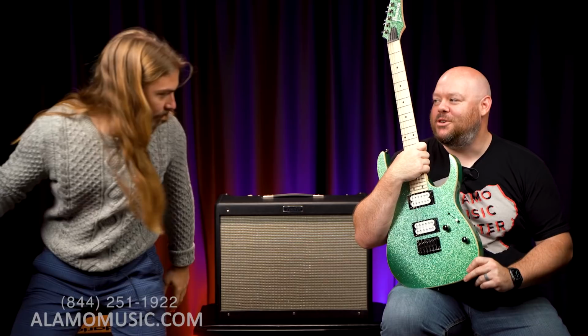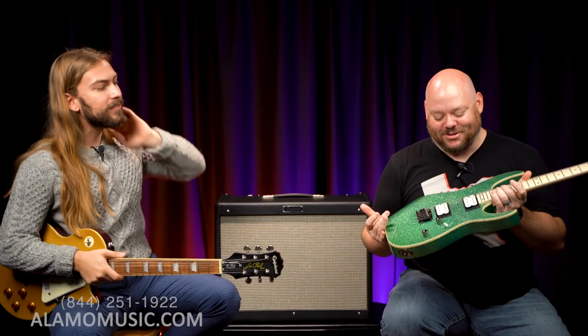All right, I'm going to get you another one. It's like Christmas time. Because you have to defend yourself on this one. Okay. Tell me you don't like this color. I do. I like this. It's cool. I pulled this out of the box and was just like, this is so not my normal bag, but I would totally own this guitar.